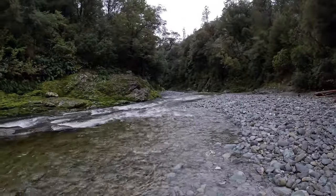I just love this spot. Been here a few times. I know I was here recently, but it's because I love it so much. Just standing here, looking at that.